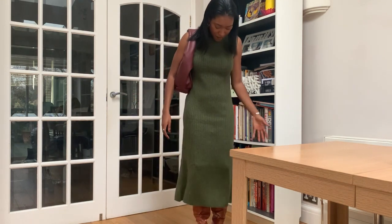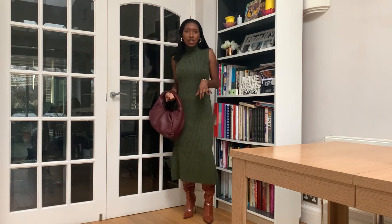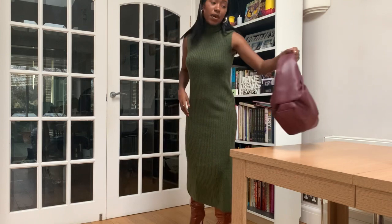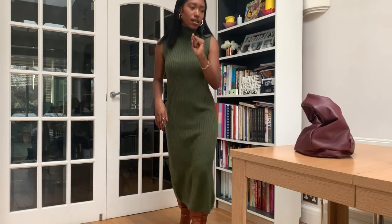I think this is perfect, and a great dress to wear on Christmas Day. If you wanted to style it up just a little bit more, just to give yourself a little bit more of a figure, an hourglass shape, I would definitely wear it with a belt. So I will show you what that looks like in just a sec.